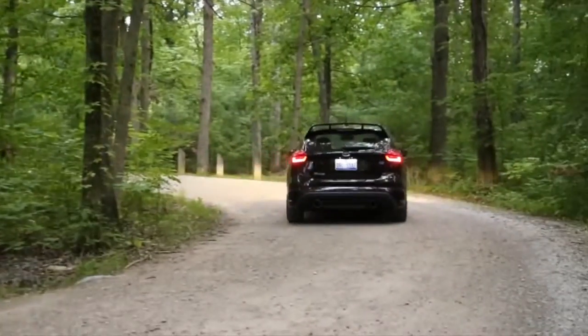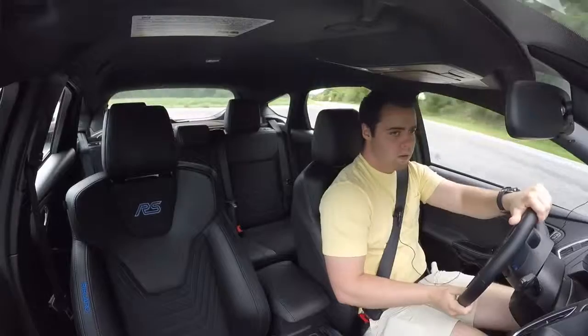Even on a racetrack, way too aggressive with the suspension. Let's put that back in normal. You can control the suspension independently from everything else via the stalk here mounted on the steering column. I like that feature.